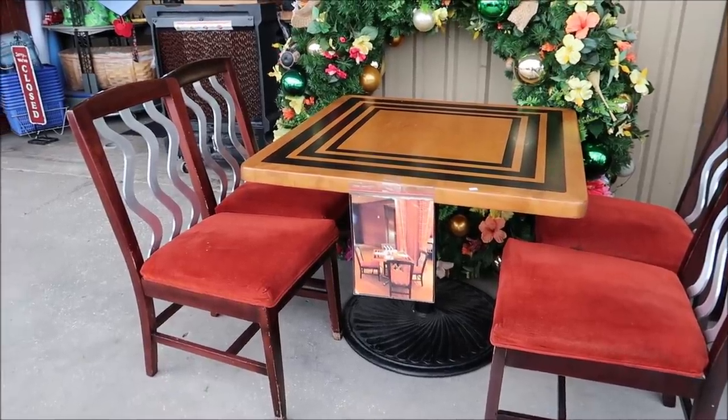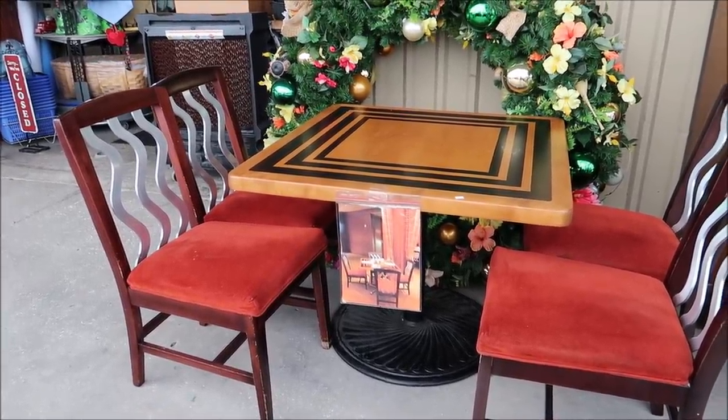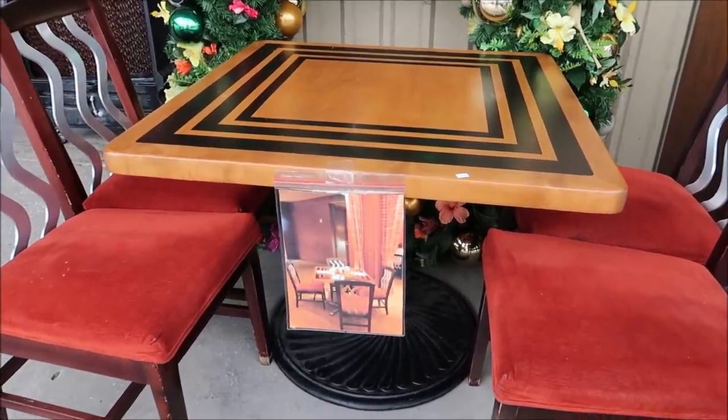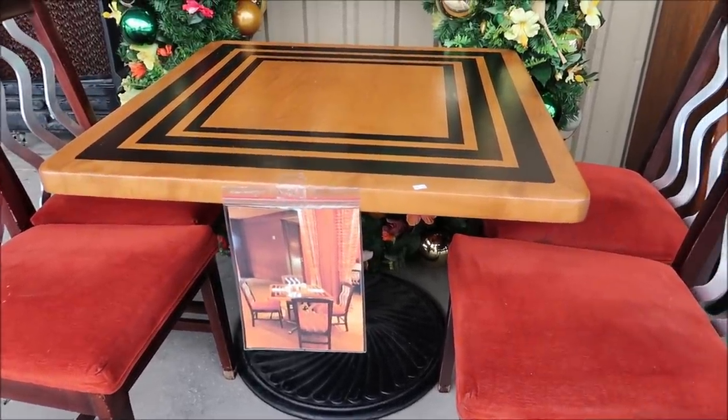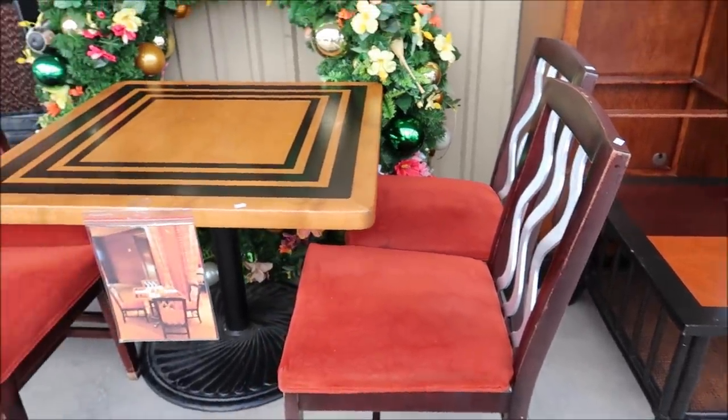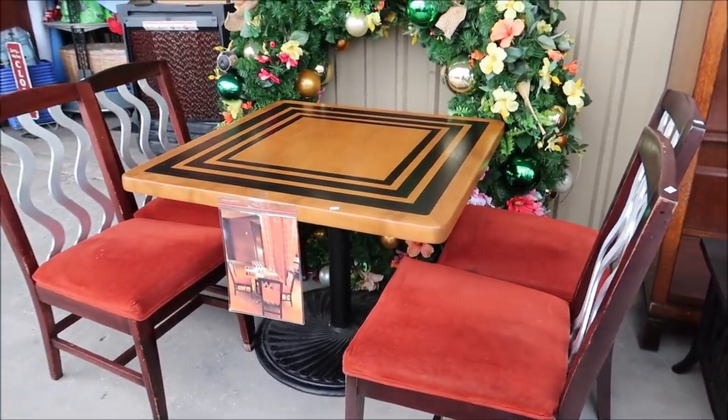You can actually buy a whole dining room set. It has the table, it has the four chairs. This is all from the Wave. That is amazing. They have it individually marked, like the table's $55 and then the chairs are $45, but you can have a little bit of the Wave at home.